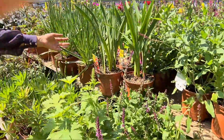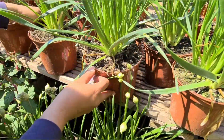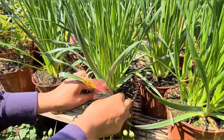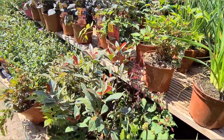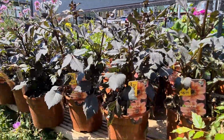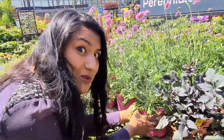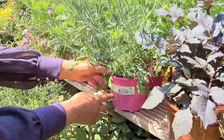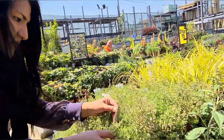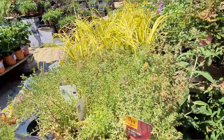Beautiful. Moving along. What are these? I think these are 3 for £15. Stick that in there. Everyone knows how much they cost. Moving along. Loads of different plants. These are all going to flower soon. They're in bloom. £15, £6 a pop. Beautiful. Look, they've got outdoor succulents. They look like succulents. Let's see what they are. Sedum. Okay. Nice. Loving it, loving it.